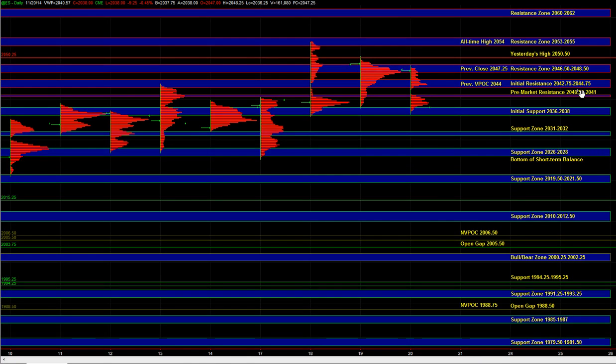So above 40.5 to 41, we have these resistance areas which are valid, but they call for caution on the short side, because going back up to those zones would tell us that we're still in a very balanced market, and that would mean that there's not a whole lot of downside potential. So if we're really going to head lower and liquidate, then most likely we're going to hold below 40.5 to 41 and then break 36 to 38.